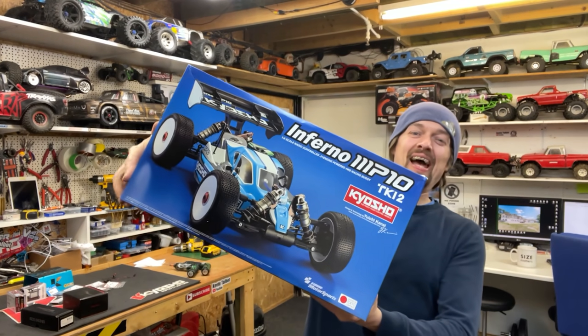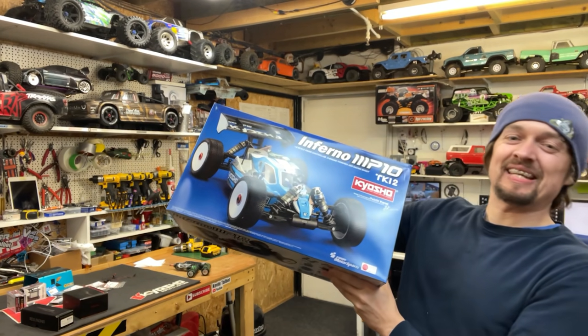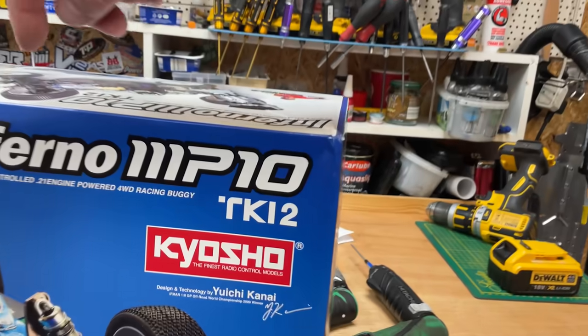Nice! Guys, we got a new toy, and this is the Kyo Show MP10 Tiki 2. Loki, you can't call it a Tiki 2. It's a TKI 2. We got a Kyo Show fanboy in the house. Stands for Team Kyo Show International Mark 2. Give us a guided tour then, what we got?